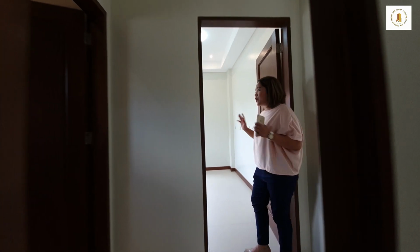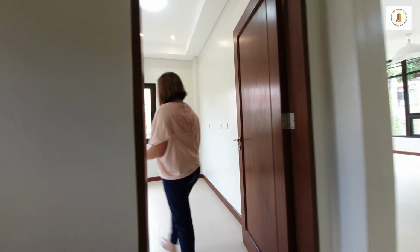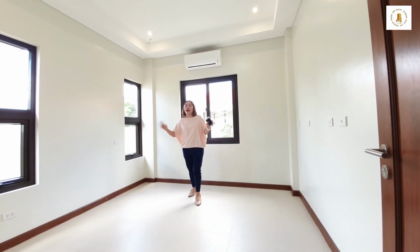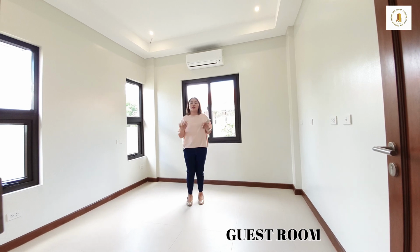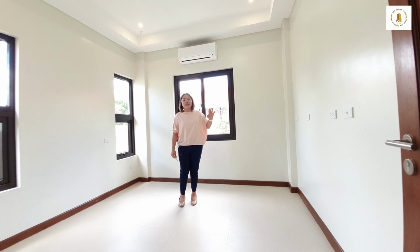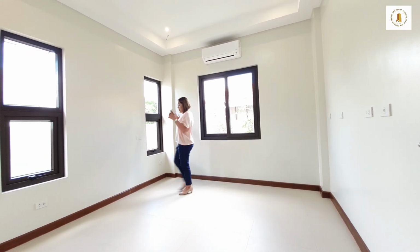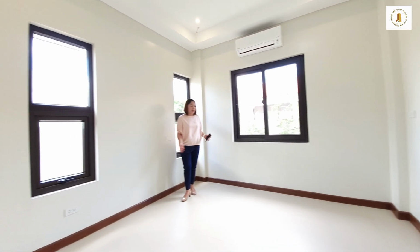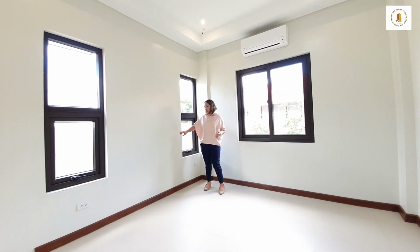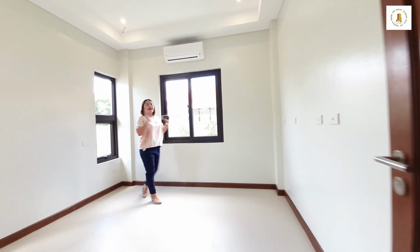So this is what I told you earlier, that we have a guest room on the ground floor. For elderly guests or elderly people who are going to live in this house, and who would find it hard to go up and down the stairs, then this can be for you. This area can fit at least a queen size bed. So this is already the provision for the Wi-Fi, and over there is the provision for the cable TV.